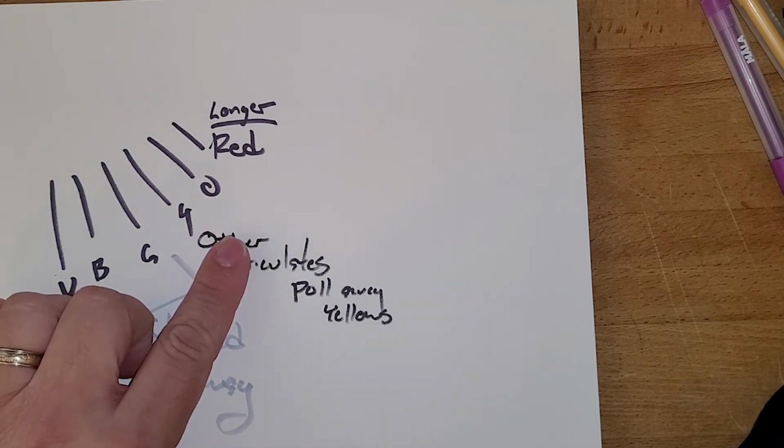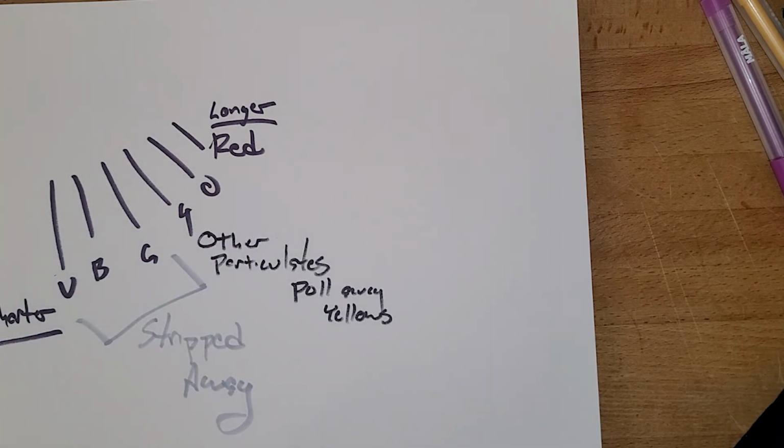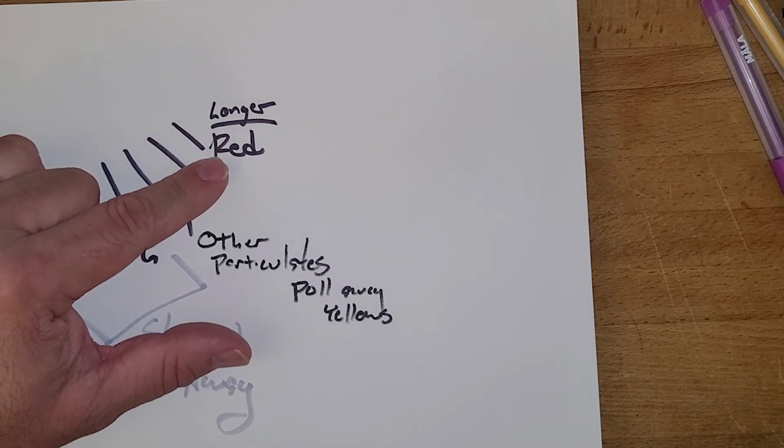Okay. Now, one other thing that can have a huge impact on this is any other particulates that we have in the sky. If you're looking for beautiful sunsets, what you want to do is go someplace where there's been a forest fire, because we get a lot of small particles in the air from those forest fires, and those are going to be really scattering the longer wavelengths as well.